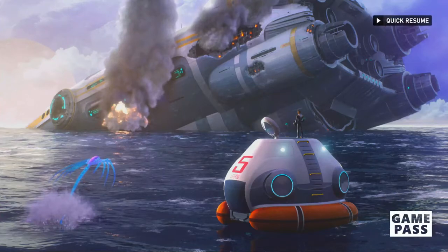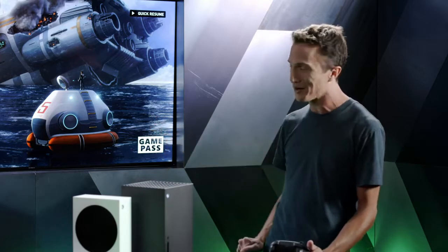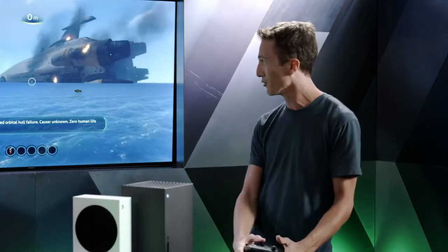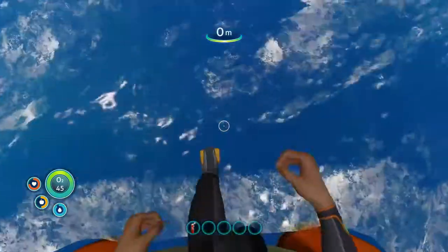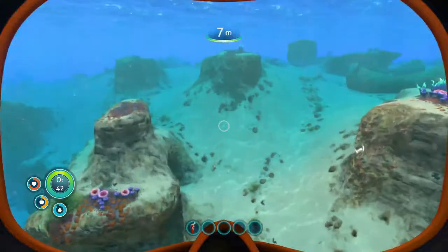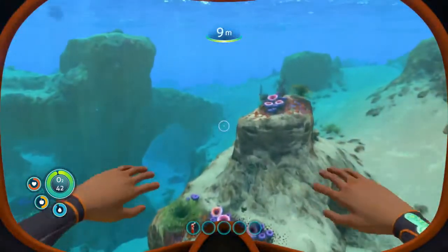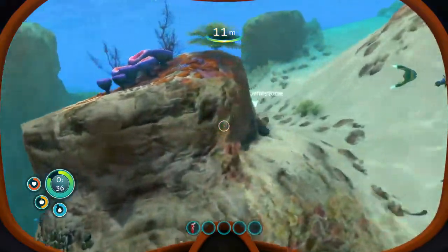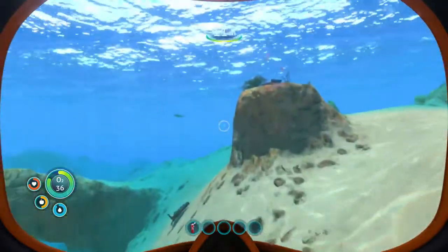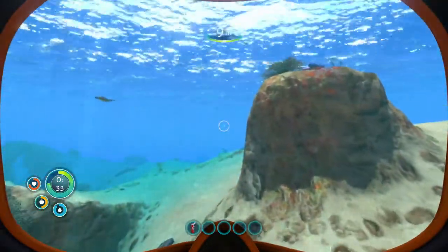And one thing you're going to notice as soon as we quick resume back over to this game is that the colors in this game are looking better than they've ever looked before. So let me just dive into the water here. That's actually all thanks to a new platform level feature called Auto HDR. And this does exactly what it sounds like. It adds HDR to games that have never had it before, which is a crazy impressive feature.